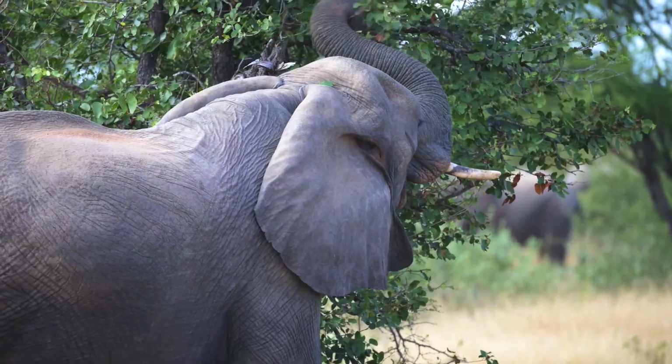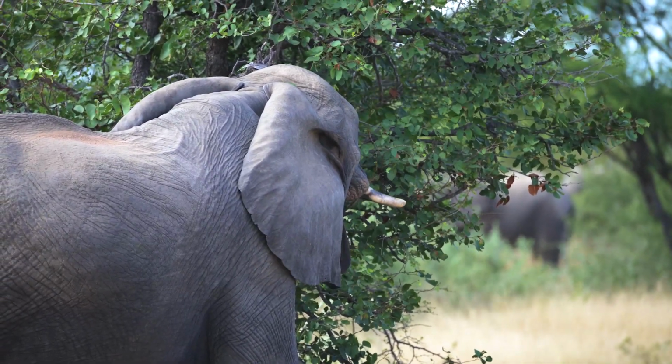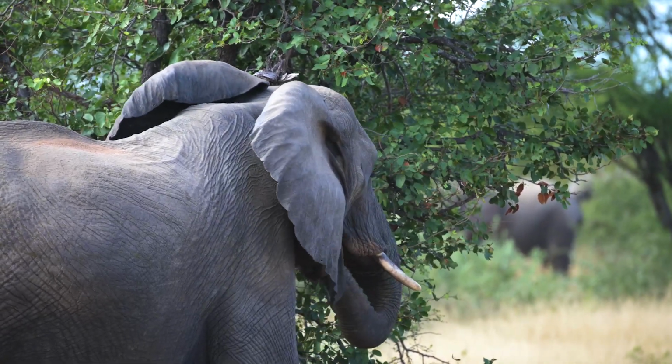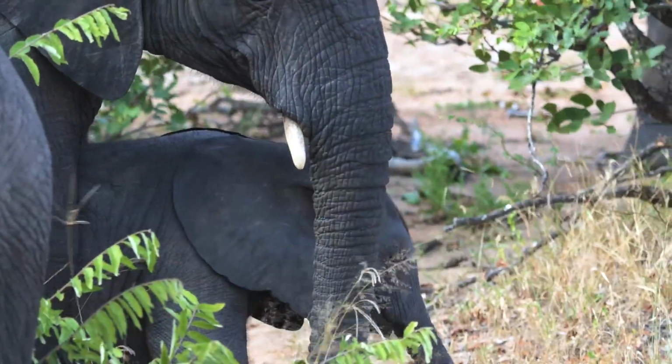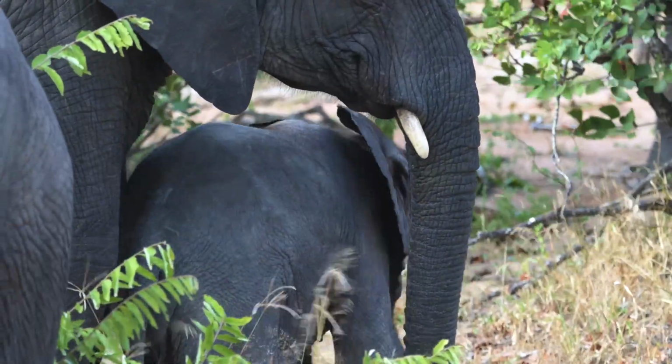Alright, so we've happened upon some elephants this morning. It's been a little bit quiet up until this point, so we're very happy to find Africa's largest mammal, or at least terrestrial mammal, a land-dwelling mammal. And we've got the cutest little baby here who is playing around with his older cousins. It was quite sweet a bit earlier.